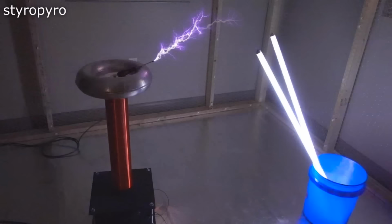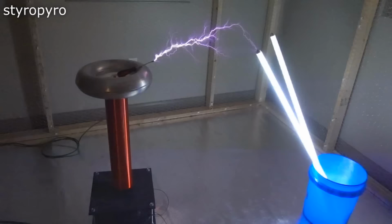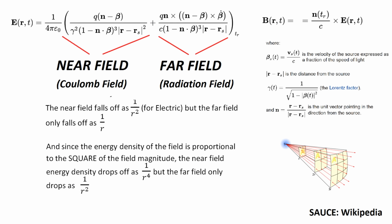Although Tesla coils are dramatic, they just aren't a good method of sending energy far away. If you take a look at the math involved, you'll see that you need to generate electromagnetic waves to make a significant impact on distant items. Now Tesla coils do generate some radio waves, but not very efficiently because that's not what they're designed to do. But even if you have a really good radio transmitter, it's still not going to be an efficient method of powering distant objects.